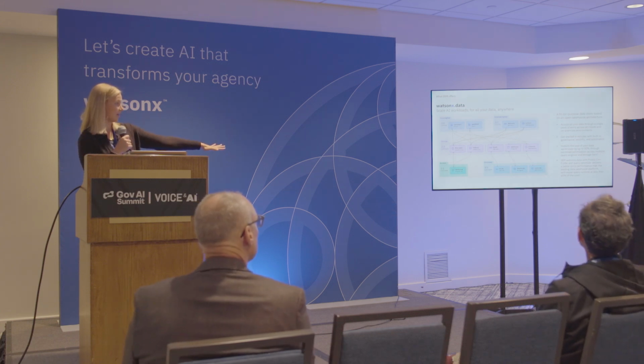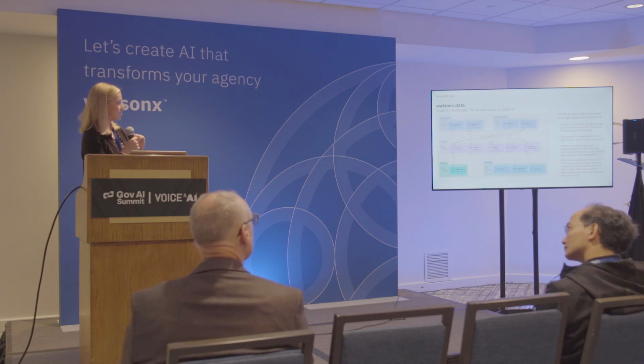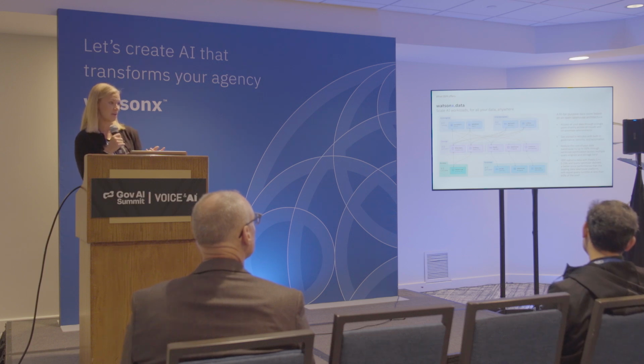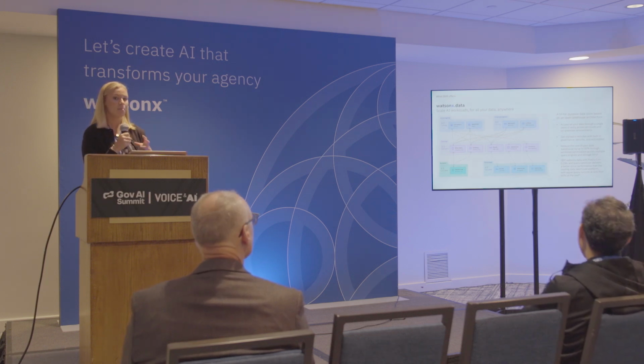So that bottom layer is the connection to your data regardless of where it resides. It allows you to make a live connection to your storage buckets or your databases that brings it into one platform without actually having to move anything, but centralizes the access of all your data.